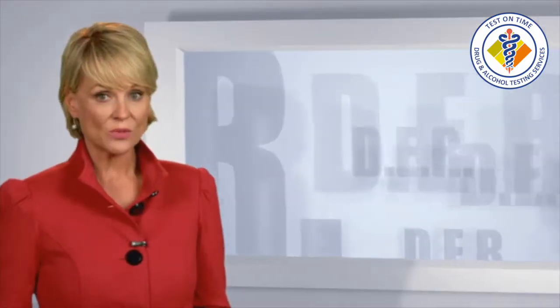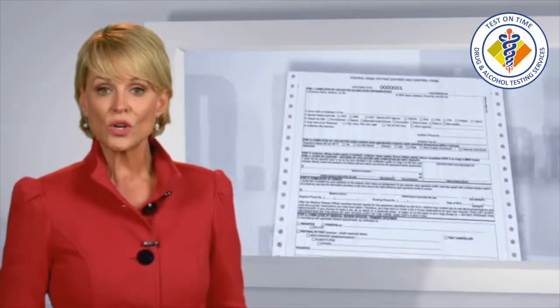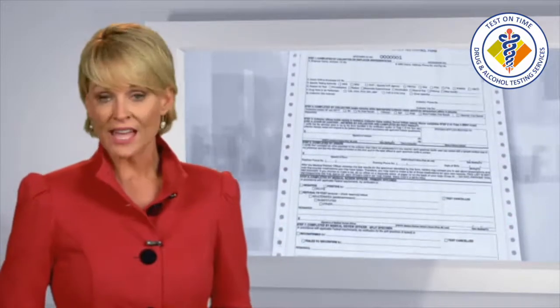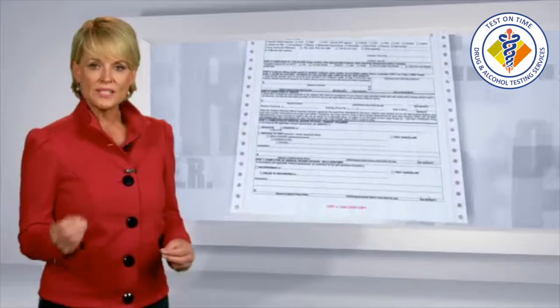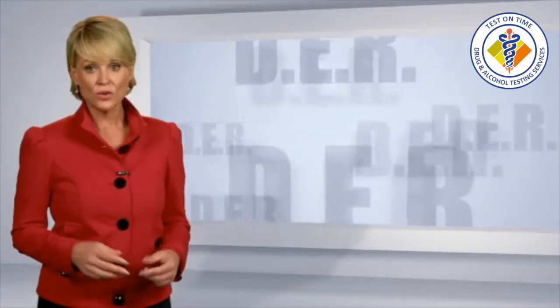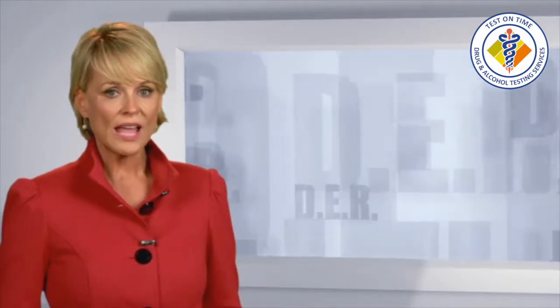Cindy's biggest challenge with the program is making sure that collection personnel use the current federal form when conducting DOT FAA testing. It's also important for any DER to receive and review the employer copy for each test, making sure there are no errors, omissions, or serious flaws. Federal regulations require every employer to make certain that its service agents are in compliance.